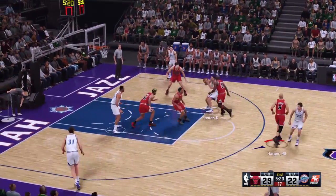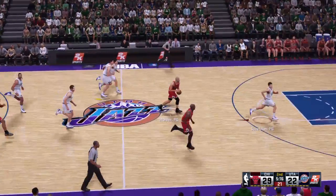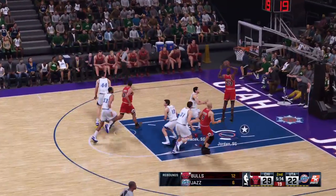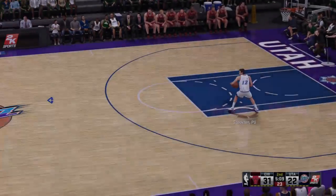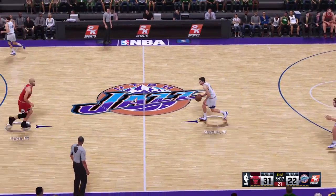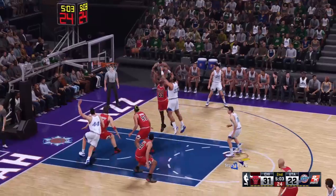Stockton dishes to Foster. Shoots from the elbow. No good on the shot. A bit long that time. And they're controlling the boards, Kevin. That's +5 in that category. And, guys, you know that rebounding is a huge part, a huge component of winning games. It's not a glamour stat, but it's necessary if you're going to be a winning team.